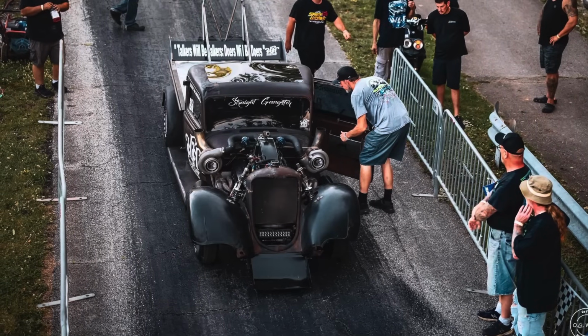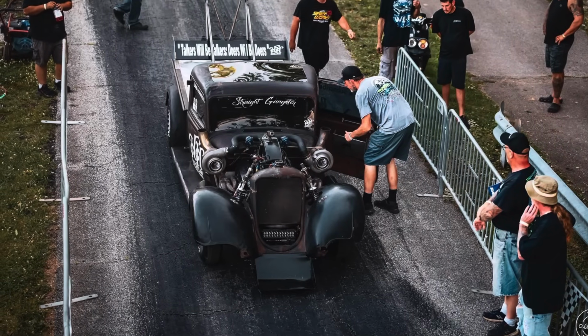To add to that, you also may or may not be able to see the other things that I have built into this chassis that allow this car to perform pretty well with the aero that is on it.